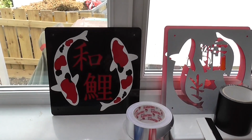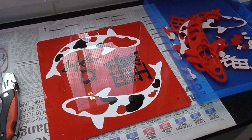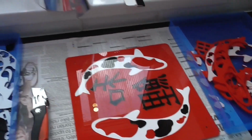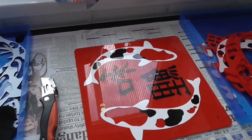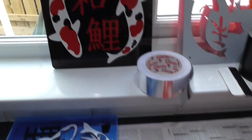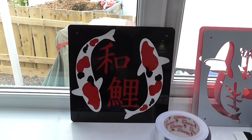Okay. Right. Here we are in the assembly area. This is a red one. They go together from the back, so they're all stuck together like a big jigsaw puzzle. Here's all the bits in the colours. They're all stuck together, then onto a backing. And there's a red one. There's a black one. They'll all be slightly different.